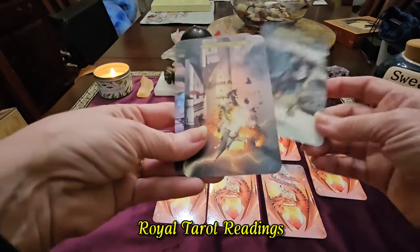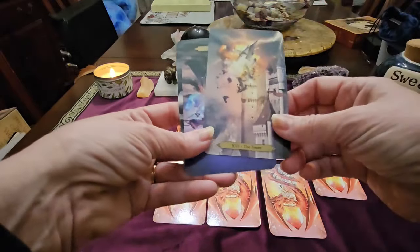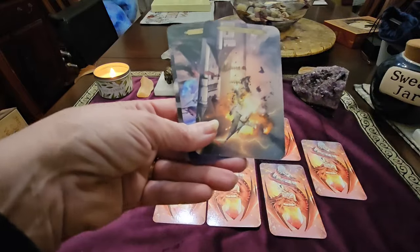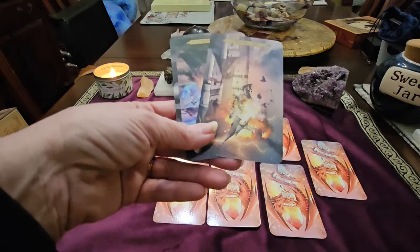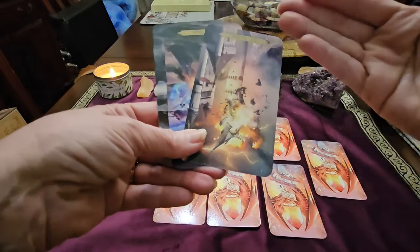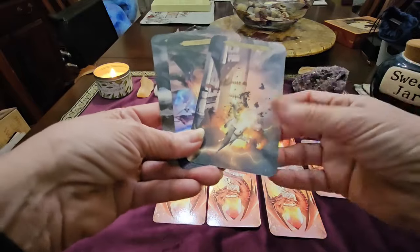But this is Prince William, and this Prince William in this shadow aspect is angry. He's worried. The Tower in reverse, of course, the Tower upright, is about a catastrophe that happens, and it's an act of God. And in reverse, I got this on my last reading too, this is a catastrophe of her own making. So this problem that happened to her was of her own making.